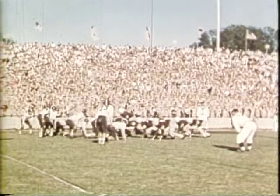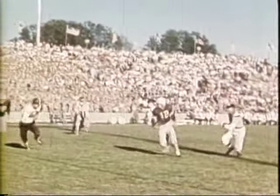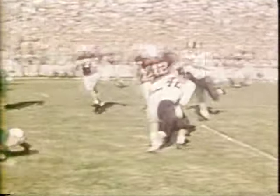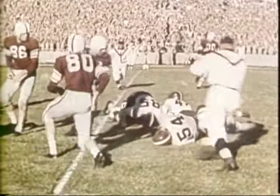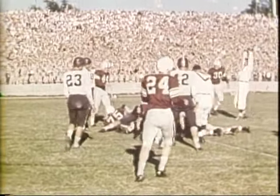These two teams traded 3 touchdowns each on this sunny October afternoon. The big difference turned out to be the point after touchdown. And then those Aggies turned in the last quarter touchdown, but the final score, TCU 21, A&M 20.